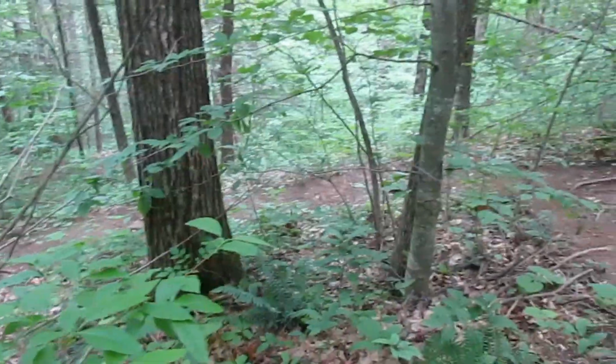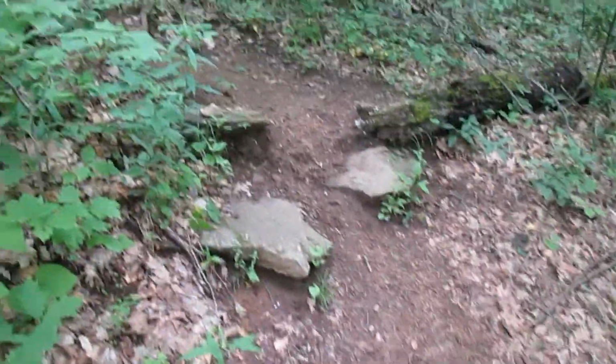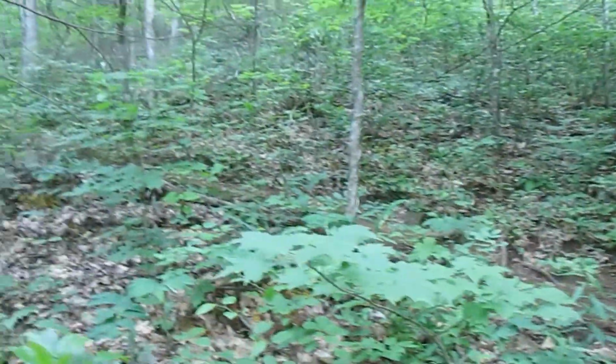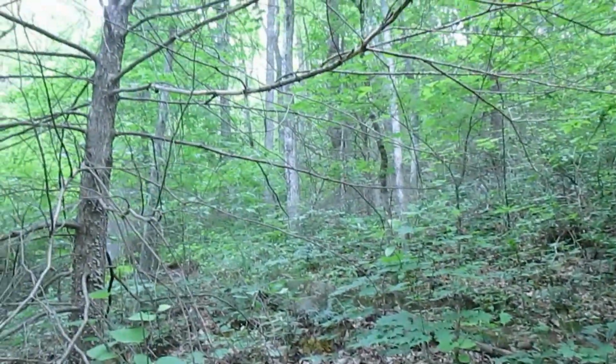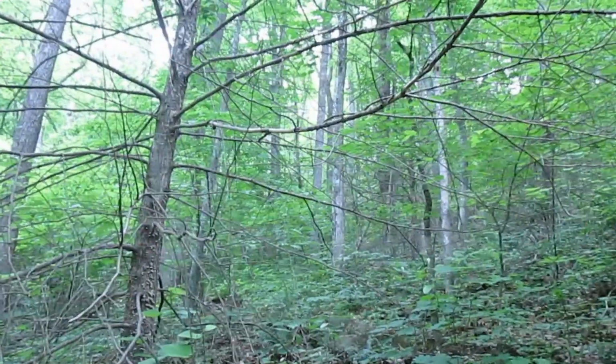That's the trail. You can't see how steep this is. This is stupid. It goes up there. Art Loeb was a sadist.